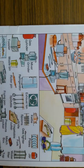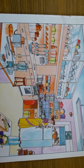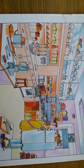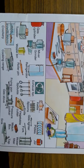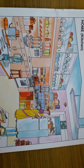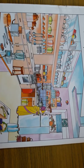Yeah, fine. Mixer grinder. Where is the mixer grinder here? Mixer grinder you can see near the table. Fine. Identified? Yeah. Third thing is refrigerator. Refrigerator, yeah, I can see. Even the lady is there and she is holding the refrigerator.